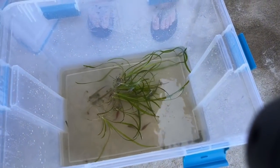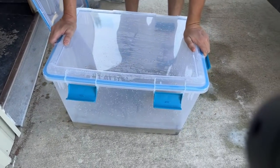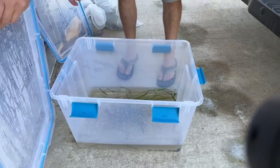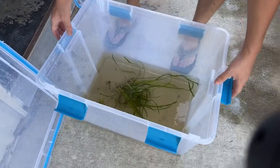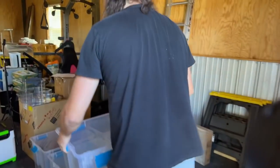Giant tank we had them in, was that a 240? And some dwarf neons. Yeah, we did have them in the 240 for a while. And then they went into the 75. All right, what went with it all was the paint work. In the garage.